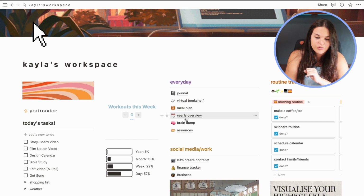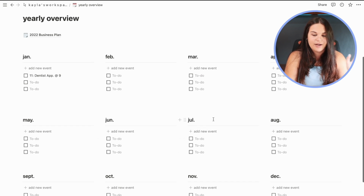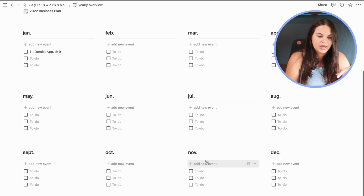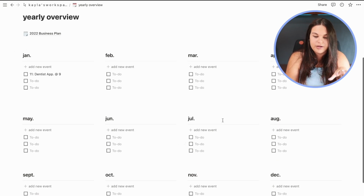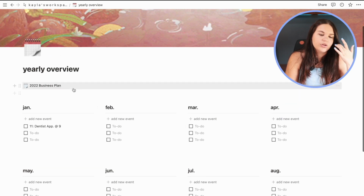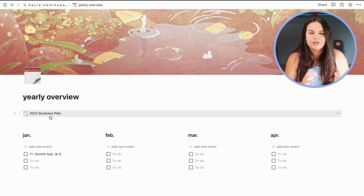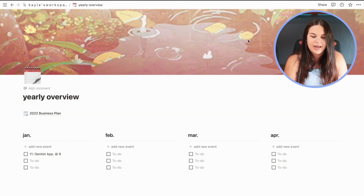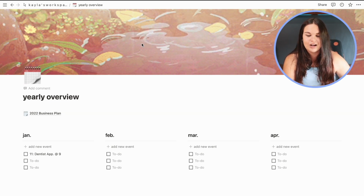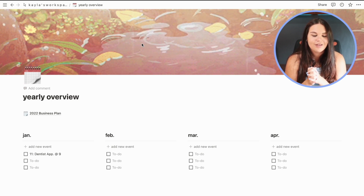Then we have yearly overview, which I also don't use all that much. So here you can see I have all the months, and if I need to add something in, I can add it. Like on the 11th of January, I have a dentist appointment or something like that. I have all that here if I need to add something for yearly overview. And I actually just used this today to make a 2022 business plan, because I didn't really have another place to put it. So I put it in the yearly review section. And we have a nice little animation here at the top. I love the animated headers. I think they add a lot to your Notion pages. So yeah.